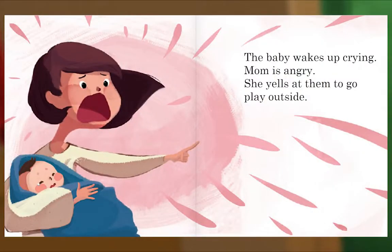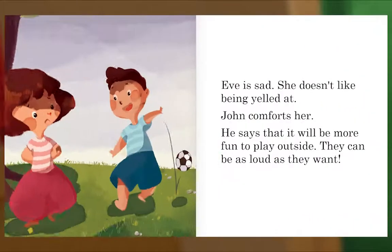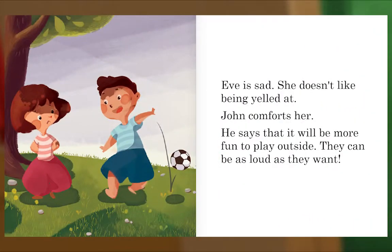The baby wakes up crying. Mom is angry. She yells at them to go play outside. Eve is sad. She doesn't like being yelled at. John comforts her. He says that it will be more fun to play outside. They can be as loud as they want.